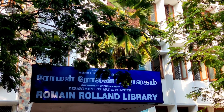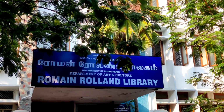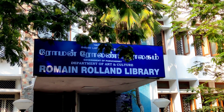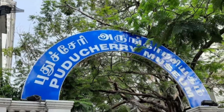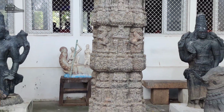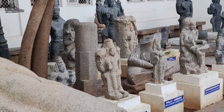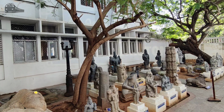Other fascinating places of the French colony include the Romain Rolland Library, which holds more than 60,000 volumes on its shelves, many of which are old and rare. Pondicherry Museum functions as an adjunct to this library and is well worth a visit, housing a remarkable collection of artifacts from all parts of former French India.